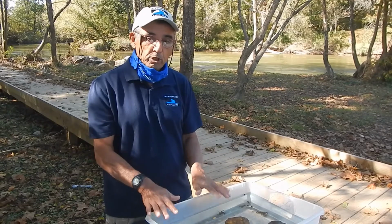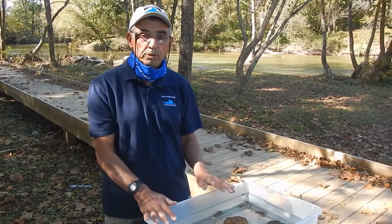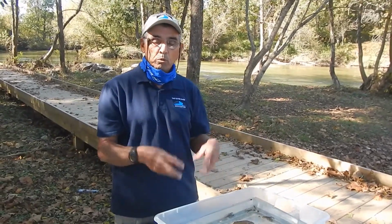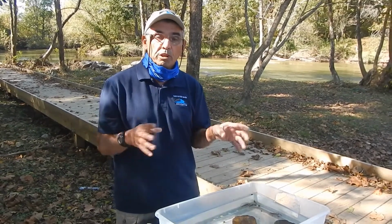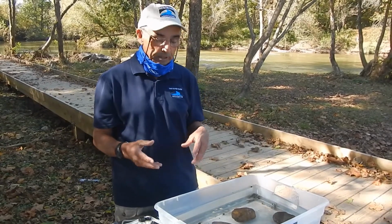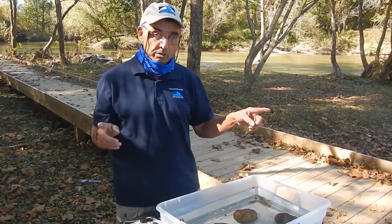Well, macroinvertebrates are one of the main forage foods of trout. And all these different bugs here, the trout will eat them. That's the reason for the claws and other things, and also the reason why they're so hard to see on a rock. They're camouflaging themselves so that they can be safe from the trout. The trout still find them and eat them, and the trout grow.